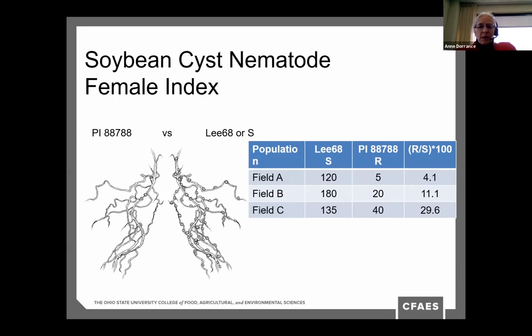So to put this in perspective, let's really dive into how resistance is measured. So here's our plant, our 88788, and here is our susceptible. And all these little bumps here are cyst females. And they're filled with anywhere from 200 to 250 eggs. So first, I think you can see if you had this many roots with this many cyst females on it, you can see why we get this exponential increase when we plant a susceptible variety, almost tenfold. But under the resistant, we don't.